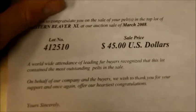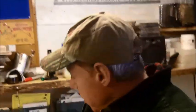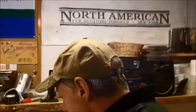How can you hate that, huh? $62 raccoon. I like that stuff. Let's see what else we got. Here's another beaver, $45, and on and on and on. So it's a nice little benefit. I like that. And you don't generally get prices like that from a buyer.